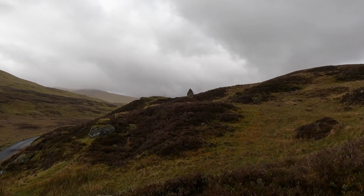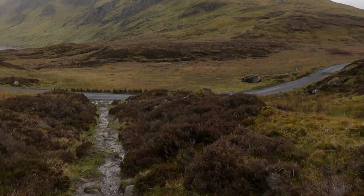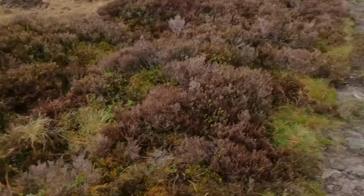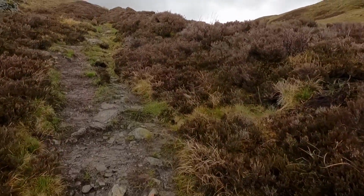So I've got a taxi from Lawyers. I've parked at Lawyers. I've just got a taxi round to the end of the reservoir. So this is where I'm going to start the ascent of the ridge. There's a large manufactured cairn there beside the roadside, and here's the track that we're starting on. So away we go. Let's get on with it.